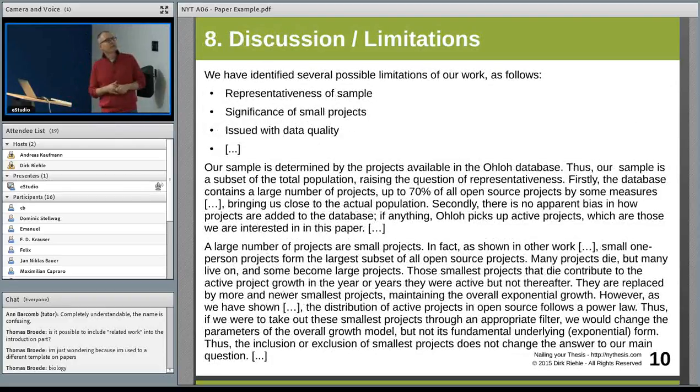So then, finally, you need to discuss your findings. This section has various titles, from critical discussion or review in a more exploratory or qualitative paper, all the way to threats to validity in a highly data-driven confirmatory research paper. You discuss the limitations, and depending on your content, you walk through those that you are aware of. Like, is it representative in this example? Can we really talk about all of open source? Did we get all open source projects? Probably we did not, so we did not in this case.